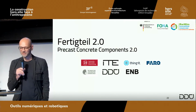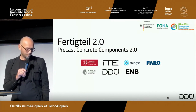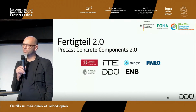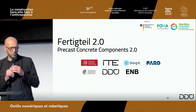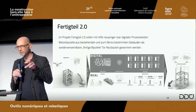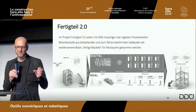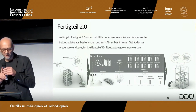It looks at exactly the process chain you just saw, and we teamed up with the University of Braunschweig, Professor Harald Kloft, who's a structural engineer, but who also is equipped with a large robotic lab for additive manufacturing of concrete, but also for putting sawing blades on robots to cut elements. We had Faro as a company for 3D scanning, our colleagues from the Design and Sustainable Building Group that looks at life cycle assessment, and then a startup that tries to organize the logistics in a digital way.